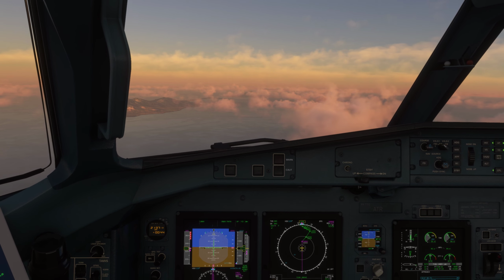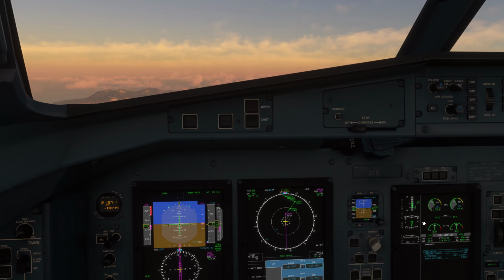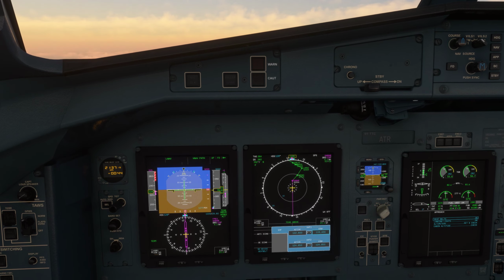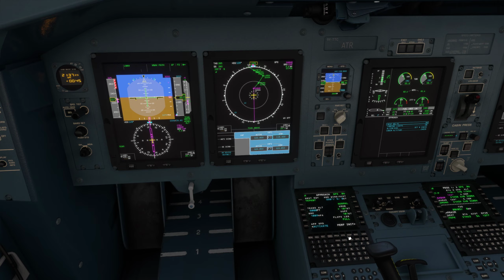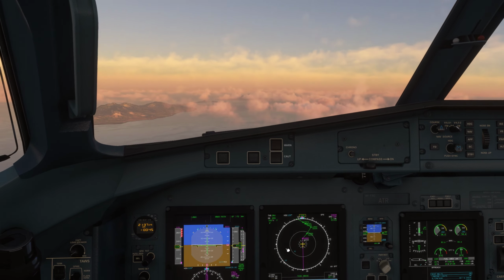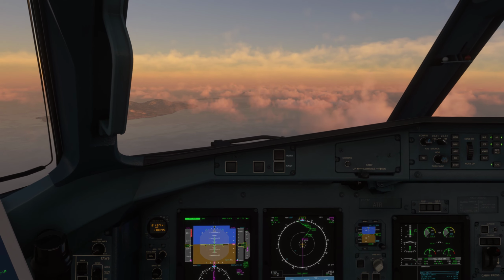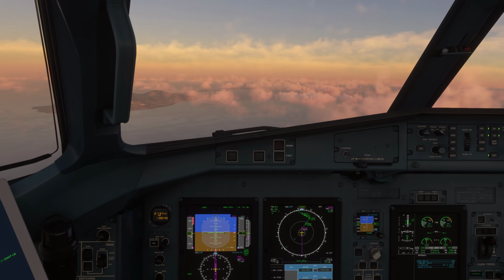I had the 3 most beautiful landings that I have ever had. Literally the 3 most beautiful landings I've ever had. Yesterday, it was just absolute money.